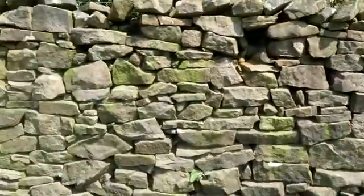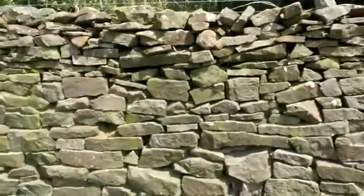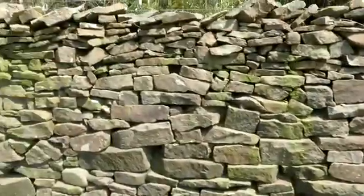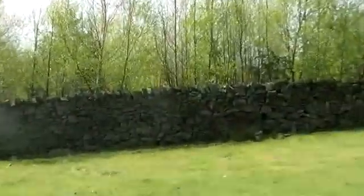Just with knowledge, experience and everything. That will be hundreds of years old. And it goes across to the other side as well. Beautiful. Craftsmanship.